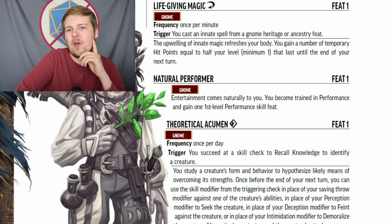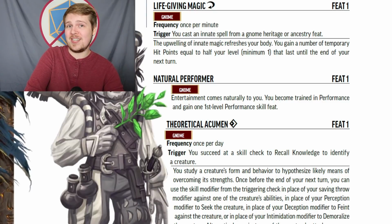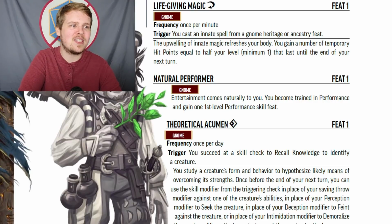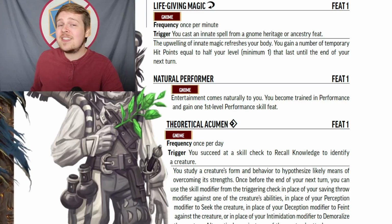I don't think this would have been overpowered if it was once per turn. Because, even at level 20, it's 10 temporary hit points. It's never going to save your life, but it might reduce the damage you take over time. It's a decent feat, a little underwhelming compared to the rest, and pretty useless if you don't already have a heritage that grants you a spell.